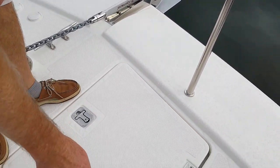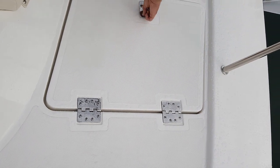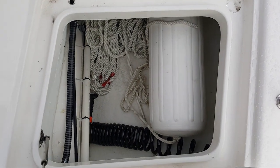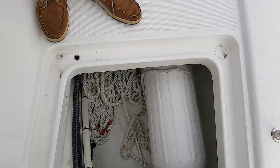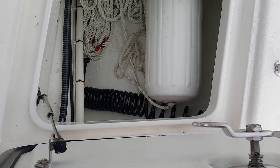Right. Look at the size of the hinges here for all these hatches. They're huge, and they're all through bolted, or they're bolted into an aluminum plate that was laminated in. This is a little messy, but gives you an idea. The anchor locker, basically. And look at the gutters, huge gutters, big gaskets, stainless steel springs. You can get a wash down for your anchor rode, which is real nice.